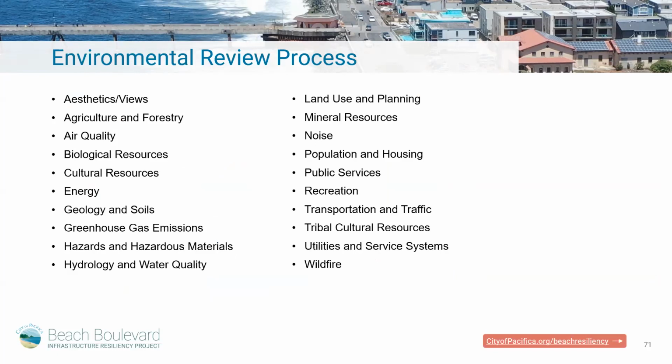There's a lot here. CEQA prioritizes topics based on the level of potential effect, the presence of public interest, and that sort of thing. So not all of these topics will get the same level of attention. Obviously, we've heard a lot about aesthetics and views, which will get more attention. Other topics like wildfire, at least along Beach Boulevard, are not a huge issue, so that won't get as much airtime. Moving on to the next slide.